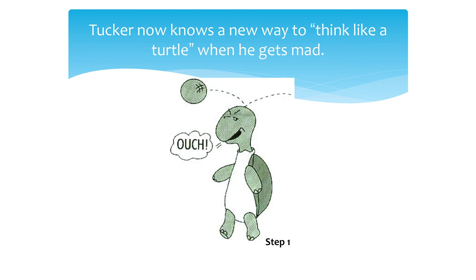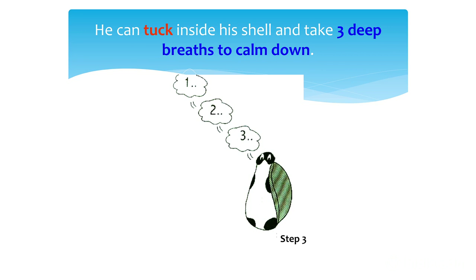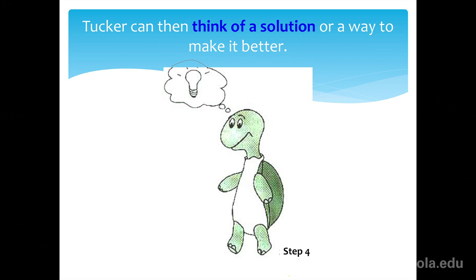Tucker now knows a new way to think like a turtle when he gets mad. He can stop and keep his hands, body, and yelling to himself. He can tuck inside his shell and take 3 deep breaths to calm down. And Tucker can think of a solution, so using those problem-solving cards, or a way to make it better.